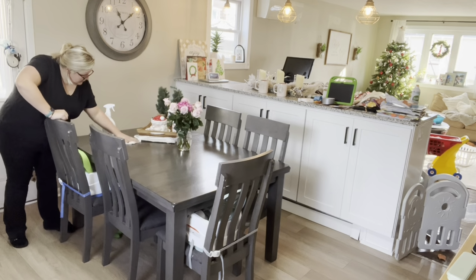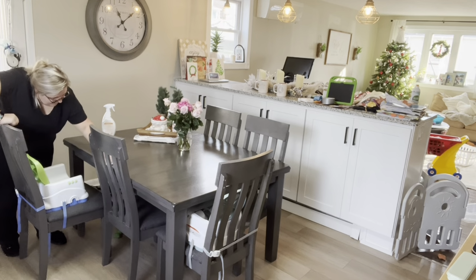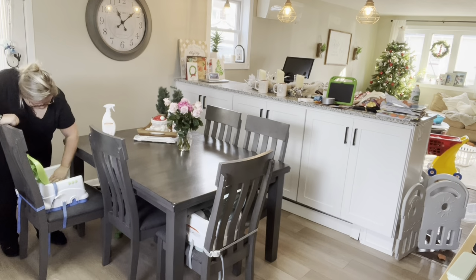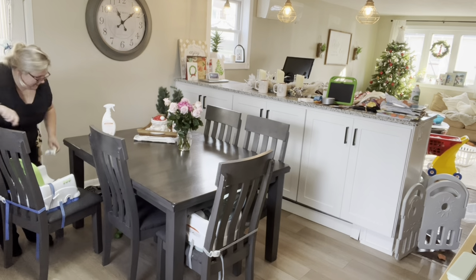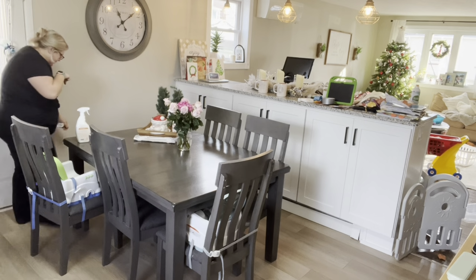It's so nice to have this table cleared off, nice and clean, and ready for mealtime again. So I'm super excited for that. And I just wanted to mention these pink flowers that are sitting on my table.